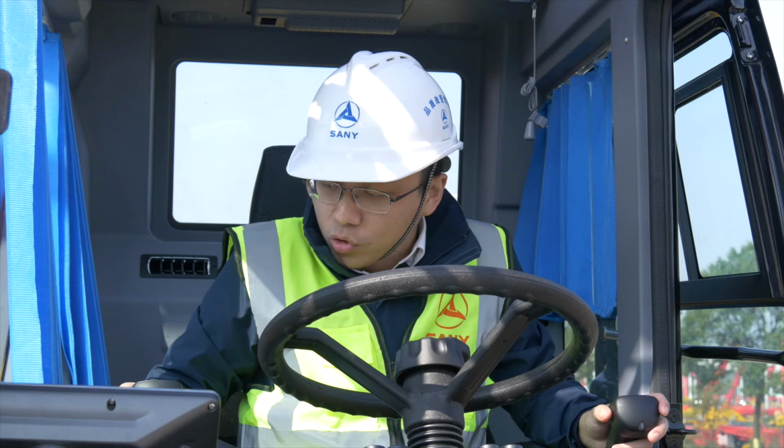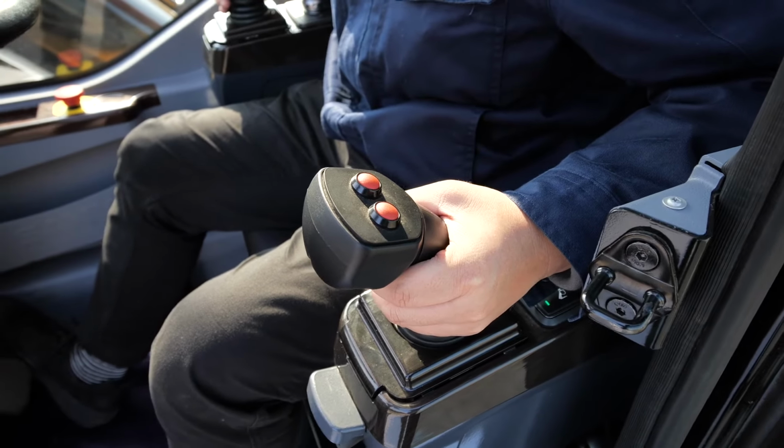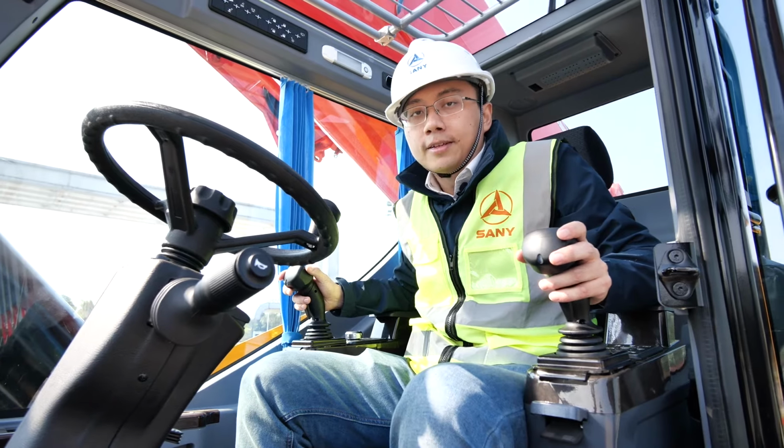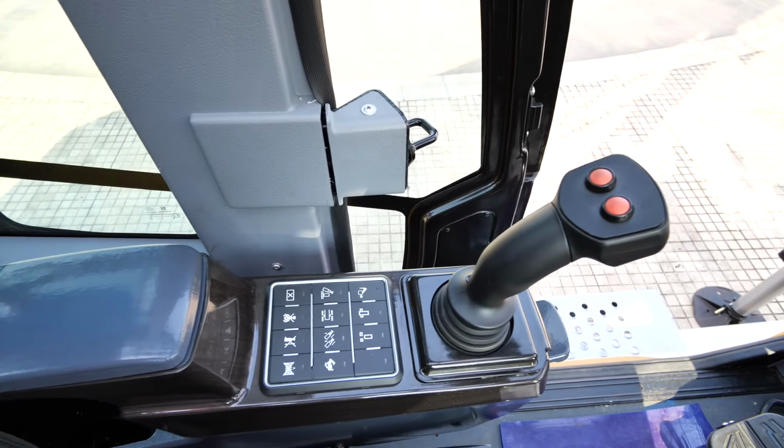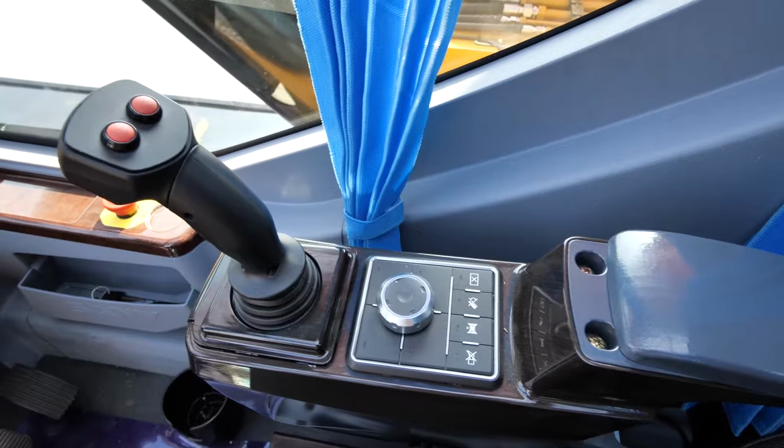Next, we have these dual-axis electronic control levers. They are highly smooth and highly responsive to operate. The armrest of the lever stand, we can also adjust it to 3 different positions, so really comfortable to operate on.